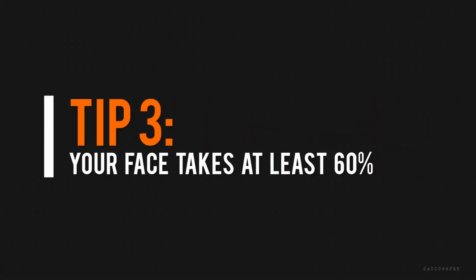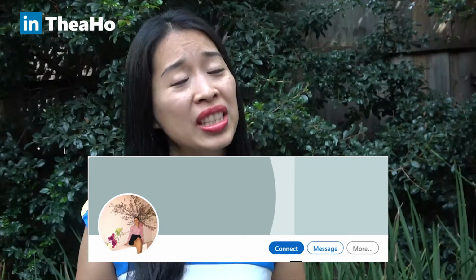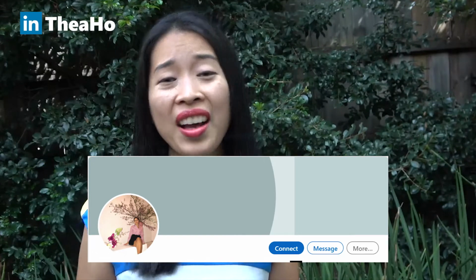Now, I've seen so many LinkedIn profile pictures that are too small to see their face clearly. So my next tip for you is to make sure your face takes up at least 60% of the frame. Have a look at the picture below. Can you see her face clearly? I cannot. When your profile isn't clear, it can't build a good impression on the hiring manager. It may affect your credibility as well.